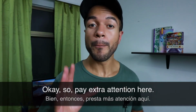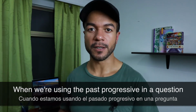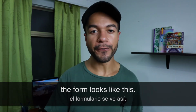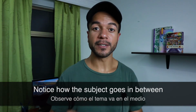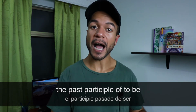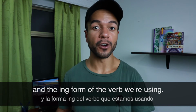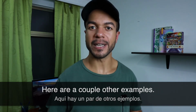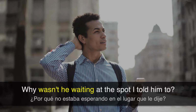Okay, so pay extra attention here. When we're using the past progressive in a question, the form looks like this. When you left for work, were the kids still sleeping? Notice how the subject goes in between the past participle of to be and the ing form of the verb we're using. Here are a couple other examples. Was the dog playing nicely with the other dogs at the park? Why wasn't he waiting at the spot I told him to?